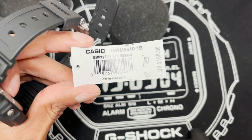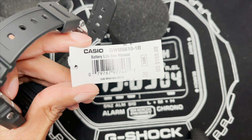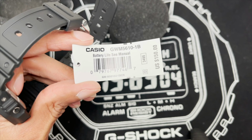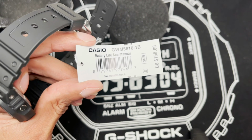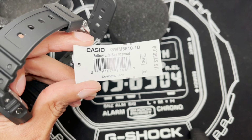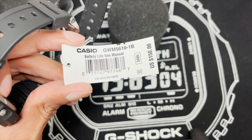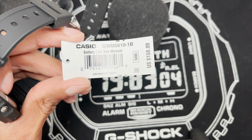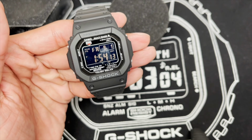I am selling these watches for $90, guys. $90, including shipping anywhere in the US, an additional fee for international. So it just makes it that much easier, that much of a no-brainer to pick up this watch because it's just cheap. So if you ever run into this video and you're looking for a cheap watch, I have multiple in stock. Let me know, and I'll send one your way. $90 for this GWM5610 comfortable all day, every day G-Shock watch, multi-band 6 solar power.